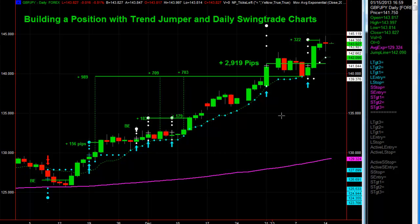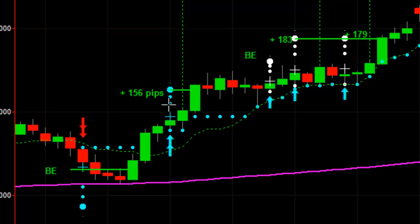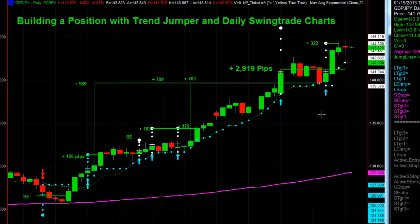You could go in with even a third position if you'd like, or even a fourth position, and you could peel off a position at each target level and then keep a final position to trail. Lots of flexibility with the Trend Jumper.